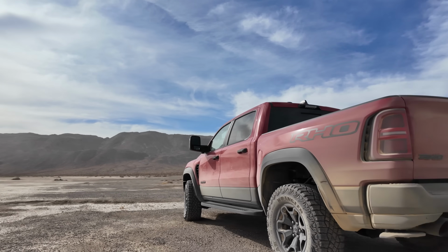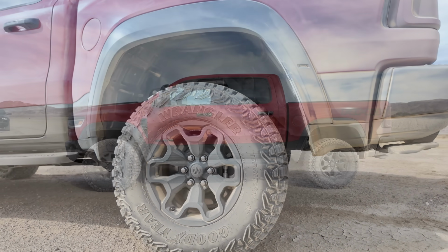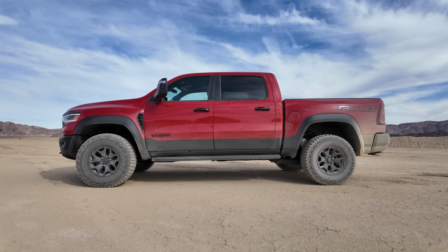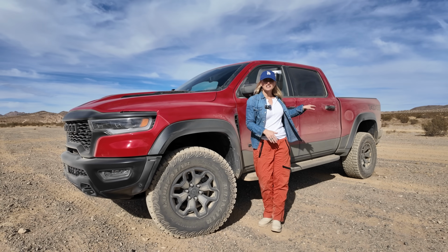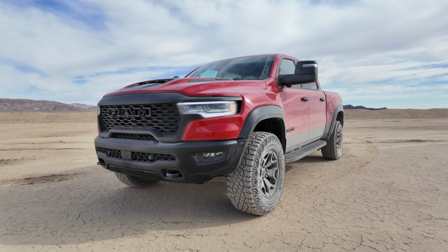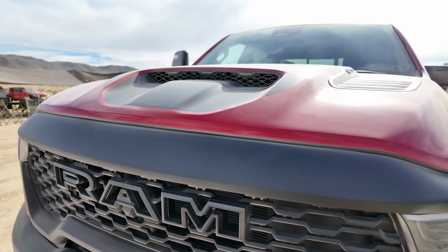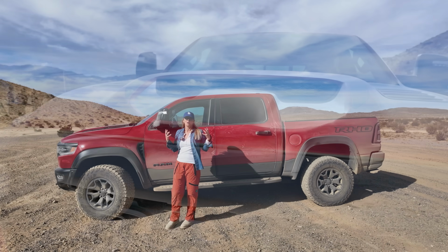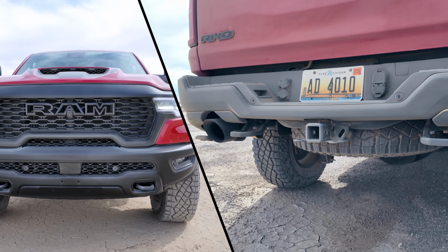So some of the things that are going to help you out here: 35-inch tires, 18-inch wheels, 11.8 inches of ground clearance. You're going to have 13 inches of travel in the front, 14 inches of travel in the back. You've got a really aggressive looking stance. Of course, you have all kinds of air up here, that big, huge hood scoop up there. It's really going to let that engine breathe. But you're also going to have a couple of other options. You have recovery hooks in the front and in the rear.